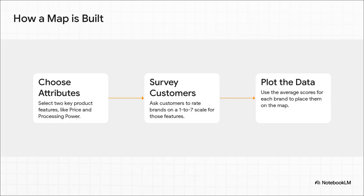And you might be thinking, okay, building this looks super complicated, but the process is surprisingly straightforward. First, you just pick two product features that really matter. Then, you go out and survey customers. You ask them to rate different brands on a scale from 1 to 7 for those features. That's called a Likert scale. And finally, you just take all those scores, find the average, and plot them. That's it. That's how you get all those dots on the map.